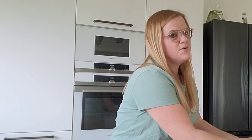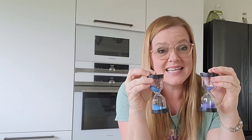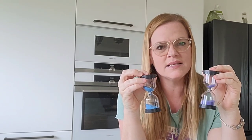Of course, the prize could be a treat, but it could even be a coin. And when they have enough coins, they can save up for a toy. Much cooler than a star chart, right? And then I added a timer. So these timers are great. They've got different times on them, and this just made it more measurable.